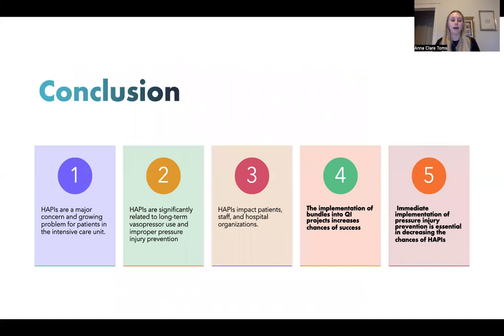In conclusion, I'd just like to say that hospital-acquired pressure injuries are a major concern growing nationwide, especially for people in the ICU. These are significantly related to long-term use of vasopressors in combination with inadequate pressure injury prevention by hospital staff. Hospital-acquired pressure injuries impact not only the patients, but the staff and the facility as well. The implementation of the bundles into the quality improvement projects increases the chances of success and decreases the chances of failure. Immediate implementation of pressure injury prevention is essential in decreasing the occurrences of hospital-acquired pressure injuries in all ICUs.